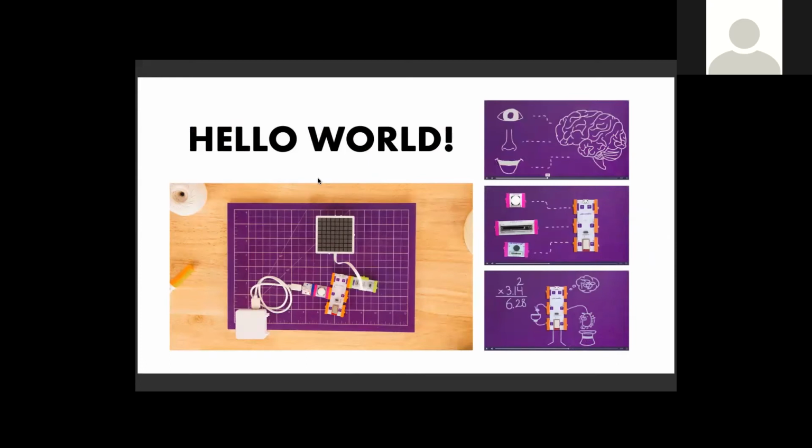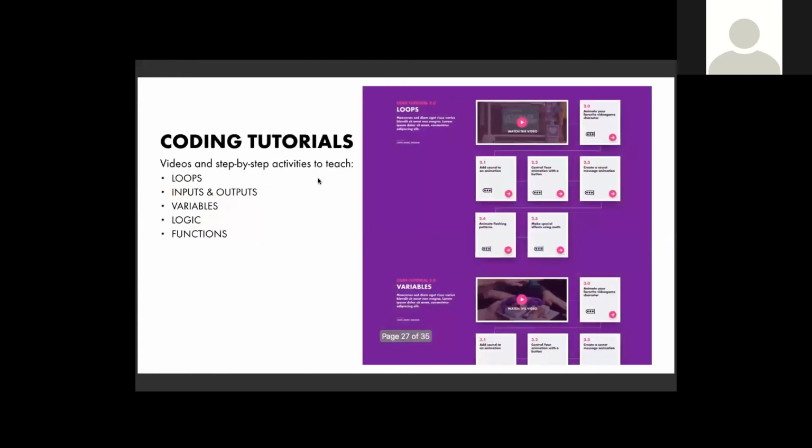It works on Chrome as well as Windows and Mac machines. And we start with an initial Hello World code just to understand the basics of how block coding works and how then you connect our app to the littleBits inventions. We then have a coding tutorial that can be either guided by the educator or self-paced, that takes students through step-by-step activities to learn about loops, inputs, variables, logics, functions.